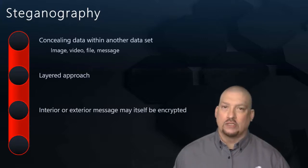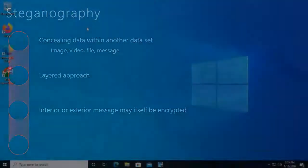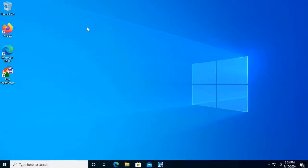So what I'm going to do is bring you over to our little Windows 10 box here, and I downloaded a free program. It is called OpenStego. Basically it's a program that allows me to do steganography. I'm going to take a picture, use this program, and hide data inside of the actual picture.